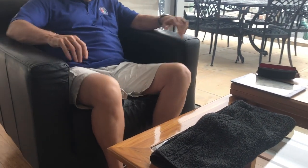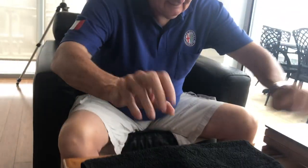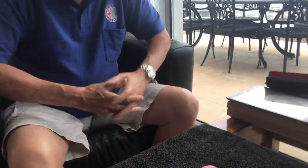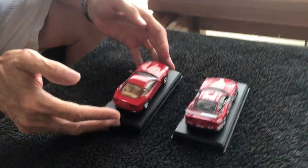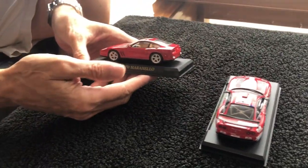We are going to be discussing another one of your models. So without further ado, please can you see which model we have today? What have you chosen? So here. Okay. What do we have over here? You've chosen a Ferrari 550 Maranello.